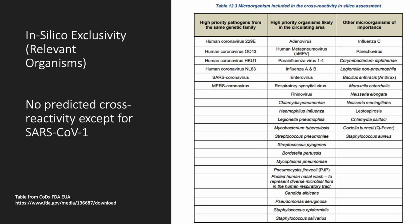We also specifically analyzed homology with each of a series of high-risk relevant organisms, including other coronaviruses, high-priority organisms that may be present in our sample collection, and other organisms of importance, such as influenza and others. Again, we found no homology or prediction of cross-reactivity, with the exception of SARS-1, as discussed previously.